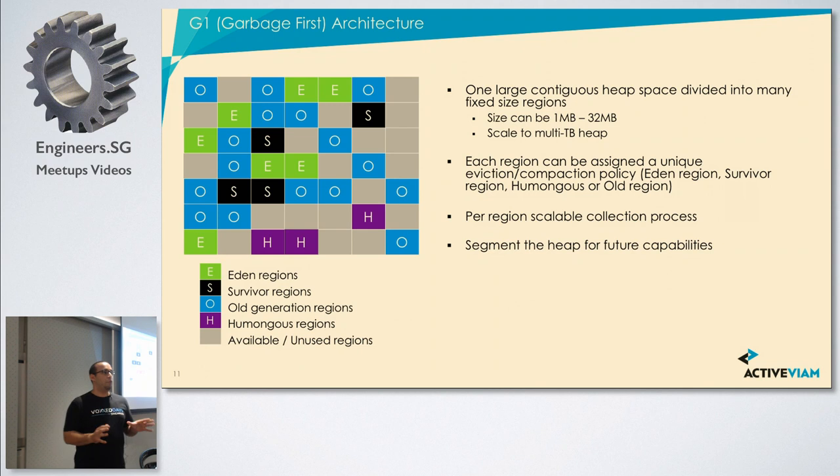The G1GC deals with regions. We don't have this block of young, two blocks of survivor, and old gen. Now you have the memory and you split that in regions. And every region can have a different policy. A region can be young, old, or survivor. What you see in purple is what we call a humongous region. I won't detail that, but you may have an allocation that spans over a region. Good to know if you have some tuning to do. Of course, you can define the size of a region. You can change that. And this is the garbage collection we played with in 2016.